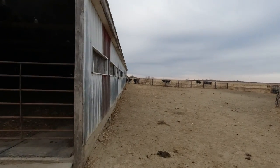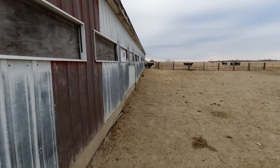Anyway, we got a few calves that are going to be going to a different feedlot. We'll load them up. And then we got a tiny amount of tillage, and we'll talk about that when we're doing it. Some fencing, moving some cattle. So we got a full day.